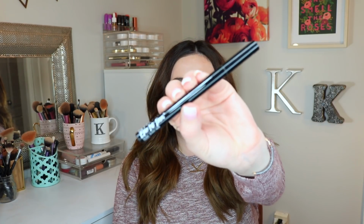They really do. As far as eyeliner, the NYX Epic Ink eyeliner is just incredible. This is comparable to any of your favorite kind of high-end liquid eyeliner pens.